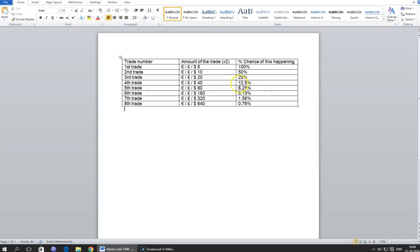So you can see that the chances go down a lot. Like the fourth trade is 12.5% of happening. The fifth trade is 6.25% of happening. The sixth trade is 3.13. And the seventh is 1.56. And the eighth trade, well, personally I've never come to more than the fifth trade, to be honest. I've always stayed below the fifth trade, but you never know what happens.